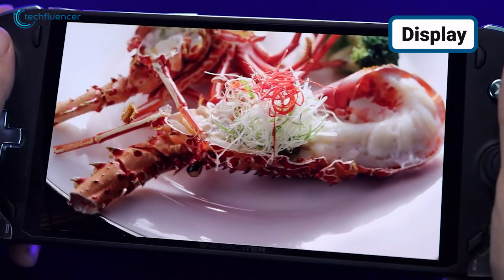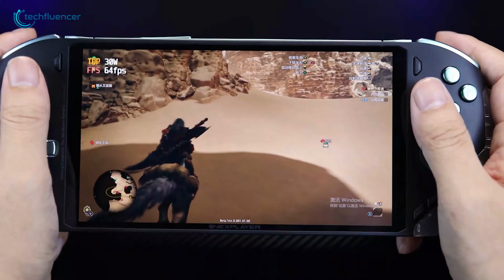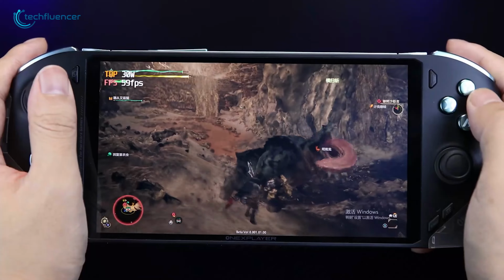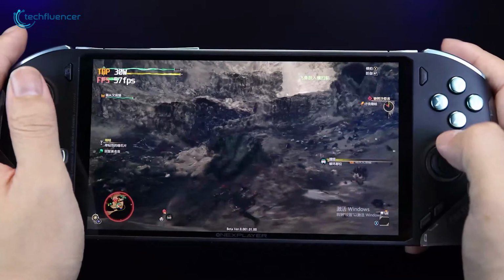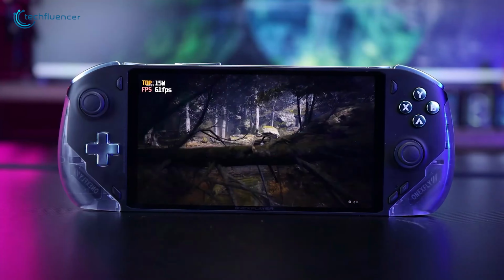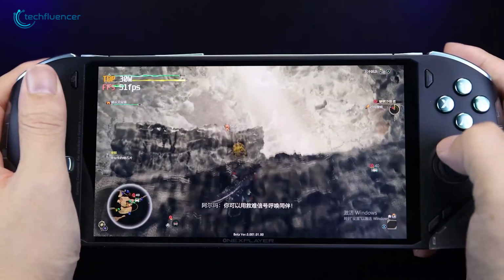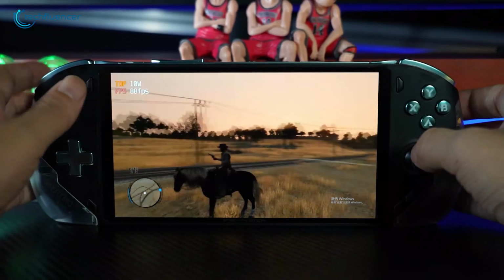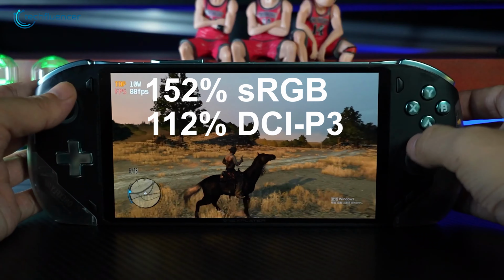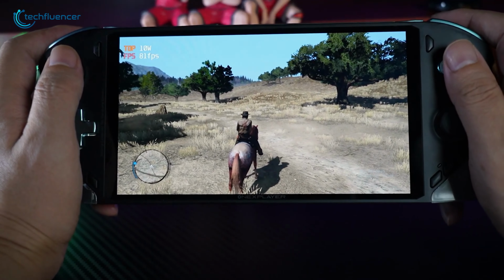The OneXFly F1 Pro stands out not just for its powerful hardware, but also for the quality of its display. With a 7-inch OLED screen offering up to 800 nits of brightness, it's perfect for HDR content and games with lots of dark or high-contrast visuals. When you play at 144 Hz on the F1 Pro, everything will feel instant. The full HD resolution means everything's going to look sharp at 315 pixels per inch. As for color reproduction, it can display 152% of the standard sRGB color space and 112% of the professional DCI-P3 standard. That translates to colors that pop without looking artificial.